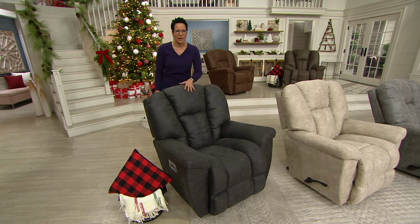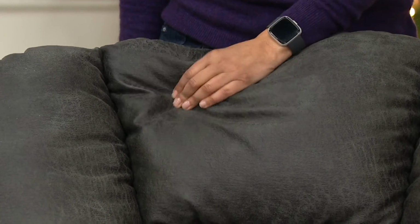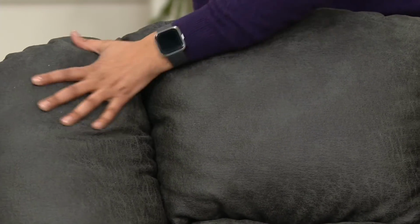So here's the ink. Molly, can you describe the ink for me? It's a charcoal gray. It has a slight blue undertone. It is a deep, dark gray, and it's absolutely gorgeous. It can be very masculine. You could dress it up. It really is a beautiful, deep, saturated color.